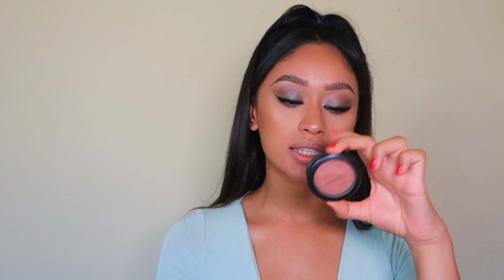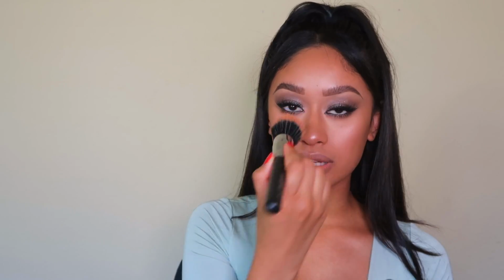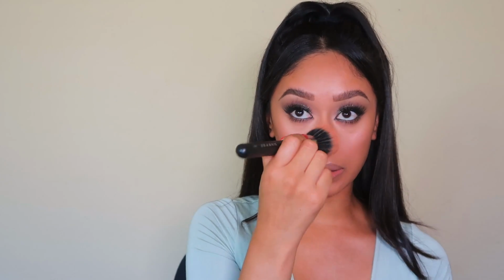Okay. And then for blush, I'm going to be taking this powder blush, also by M.A.C in the shade Margin. And then I'm just going to be swooping that on my nose, just super messy with it, not being too precise.